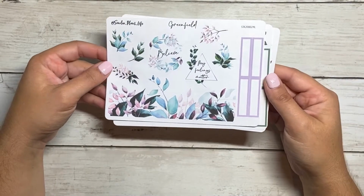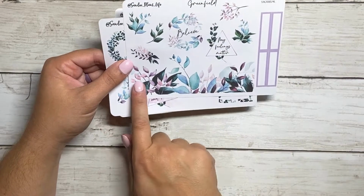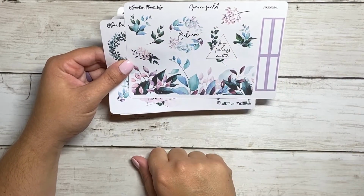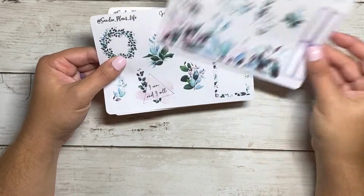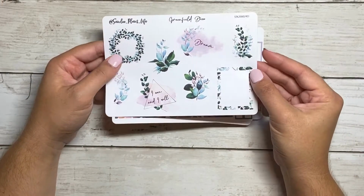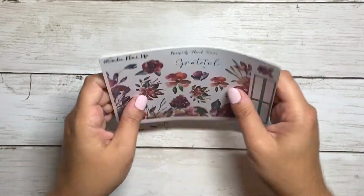And then you guys, look, I love it. It's so pretty. So this one, there's the bottom strip of flowers. And then you have all these flowers. This one's really cute, "My Feelings Matter," and these purple boxes. And then look how pretty, there's watercolor ones. And then there's a box here. I love it. I love it. So pretty. She's so talented.